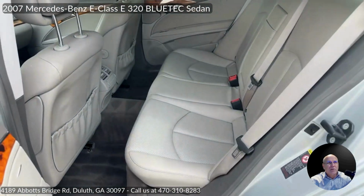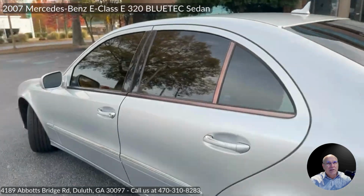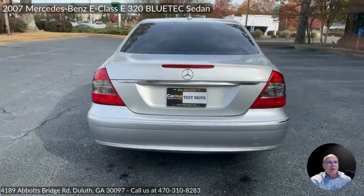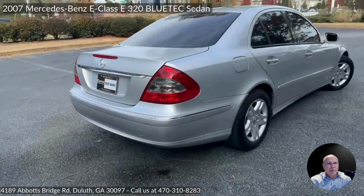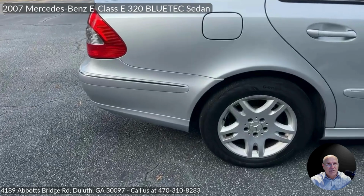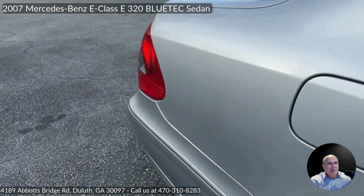All 5 monitors completed, no trouble codes, no dash lights, and current GA state emissions. This car is truly ready to roll. Keep in mind, price reductions void CPO status and warranty benefits, but discounted upgrades are available.